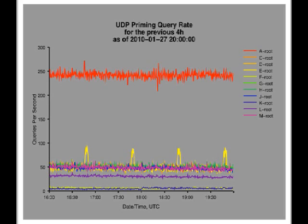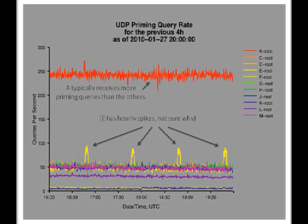For comparison, this graph overlays all the other root servers' priming query rates. The red one at the top is A root, and that one always tends to get a higher rate of queries than the others. E-root has these funny hourly spikes, which I'm not really sure what those are. It could be somebody monitoring something. And there's a couple down at the bottom, which I don't think represents their actual query rates. I think there's some missing data that makes them sit down at the bottom.